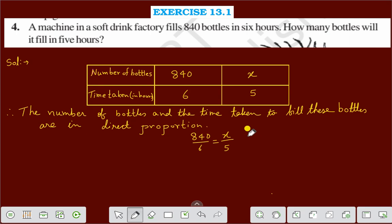Or you can find the value of x as: the value of x is equal to 840 into 5 divided by 6.